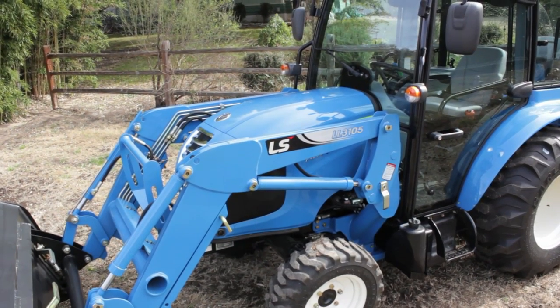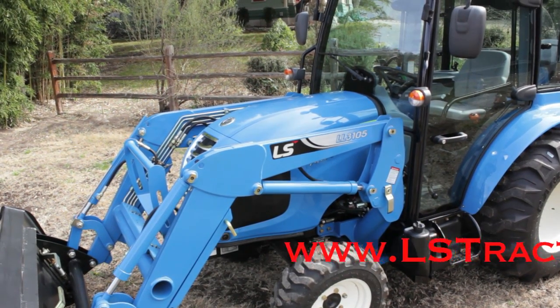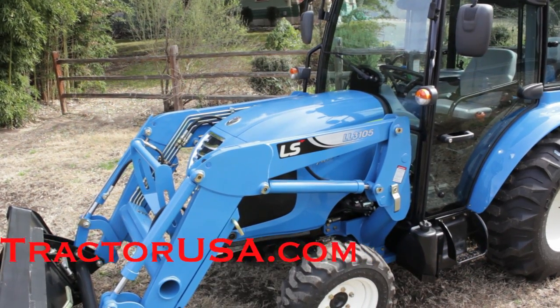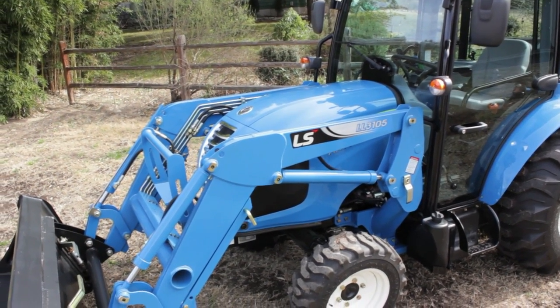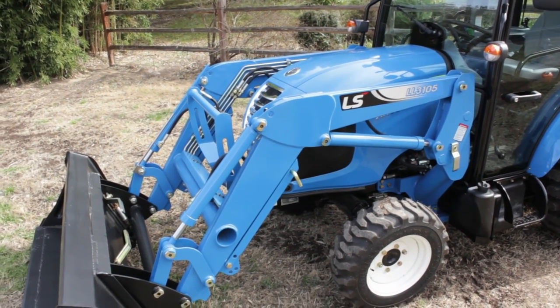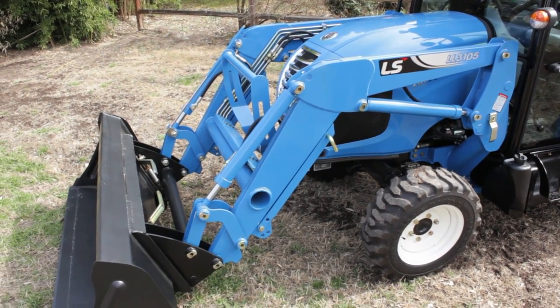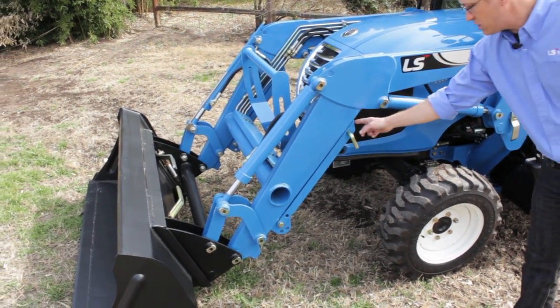LS continues to lead the market with their loader specs. The XR 3000 series gets the LL 3105 loader, which has 2,250 pounds of lift capacity and almost 3,500 pounds of breakout force. It's a really heavy hunk of iron, really solid mounts to the tractor. The entire loader is quick detachable with these pins here and then these legs here.